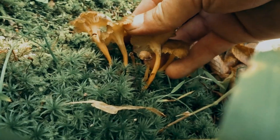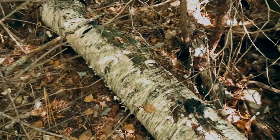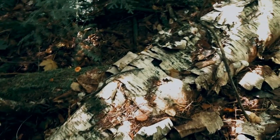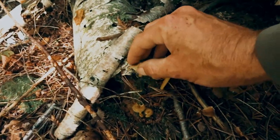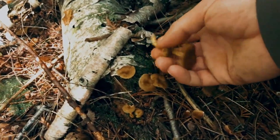I suggest that when you're hiking around in the bush, if you do manage to find a little patch of the Yellowfoot Chanterelles, just stop what you're doing and have a good look around, because they typically do grow in groups, little patches here and there. Now, I find these typically in two places, directly beside the river, growing right in moss, but also growing amongst old dead birch trees that are on the ground. Not living birch trees, but on the ground, kind of like this little patch right here. You can see these are basically growing right out of the rotting log here.